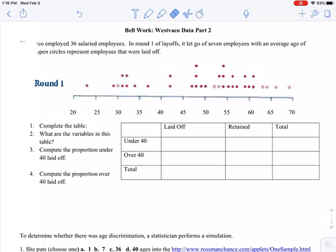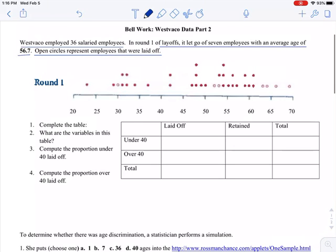Westvaco employed 36 salaried employees. In round one of layoffs, it let go of 7 employees with an average age of 56.7. Open circles represent employees that were laid off. Let's just take a minute and talk about this word, laid off. Laid off means that somebody loses their job. So these open circles indicate a person that lost their job.